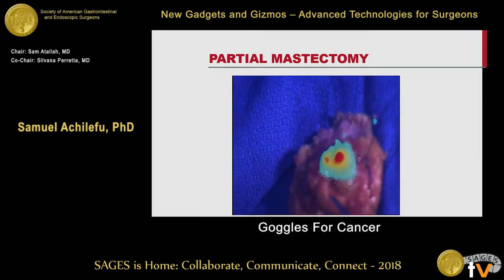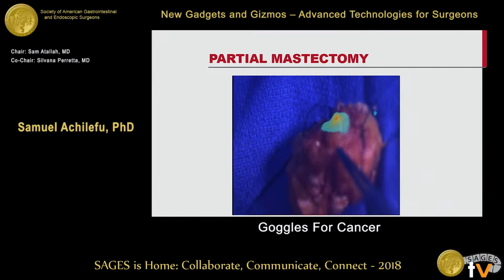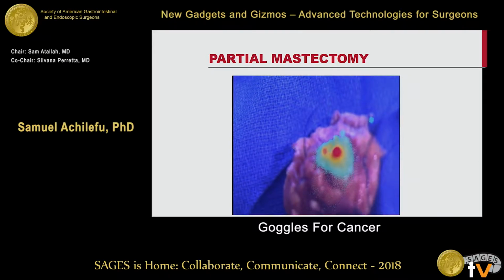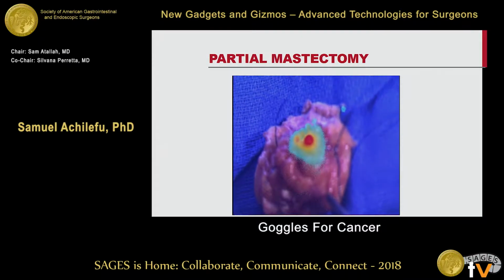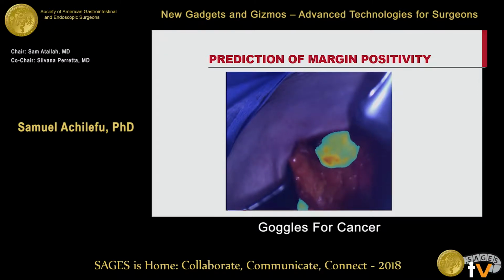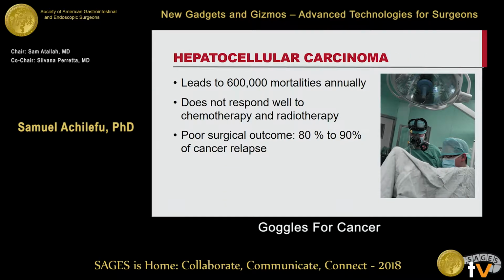An area we have also been using these glasses is looking at margin assessment in breast cancer patients. Once you remove the tumors, you can turn it around to see if there's any tag fluorescence in any section. In this case, this is a lady that has a positive margin that now you can go back in real time and resect whatever is left there without problems, and the patient can then go home without need for second surgeries.